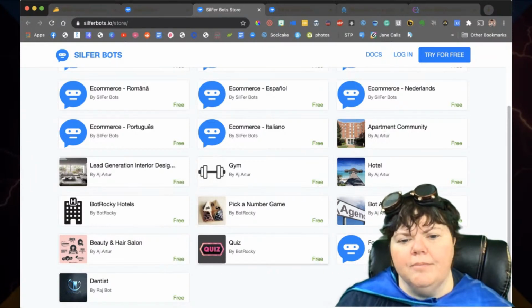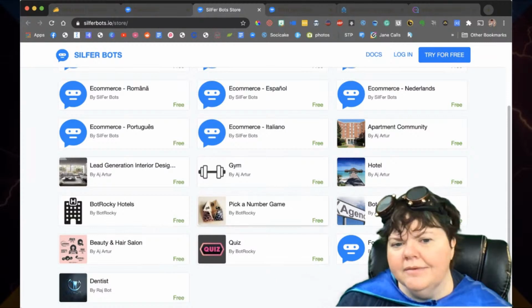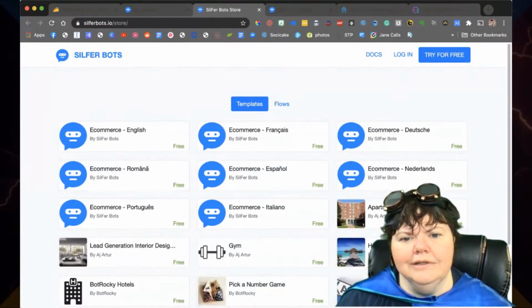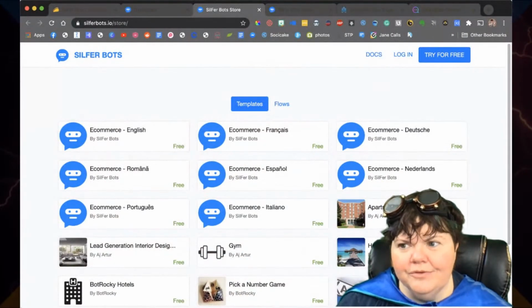We do have a couple of bots here that are little modular things that you could add to a bot. You could add a quiz to a bot and a number game. Interesting. Also, there's a lot of e-commerce bots in different languages. That's kind of cool. I always like it when they cover languages other than English.